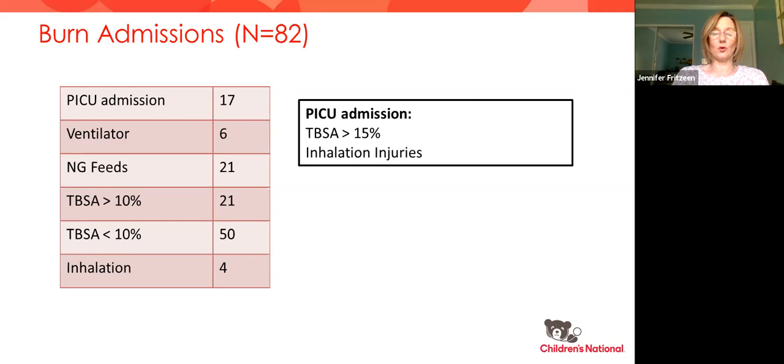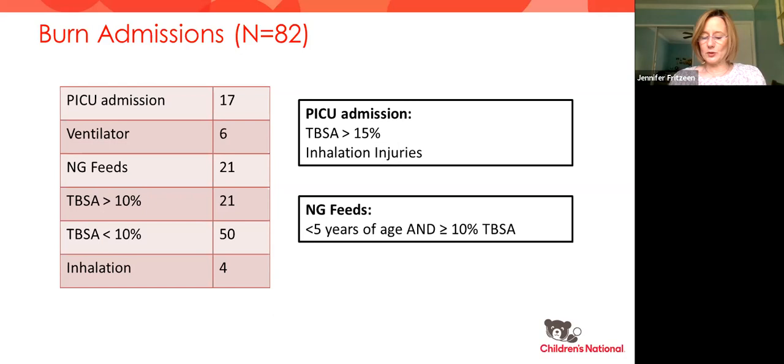Now, when we look at NG feeds, we've gotten kind of particular about who we feed. It is really important for a burn patient to increase the caloric intake by about 6 times what their normal calorie intake is, and that is to promote healing of that wound. The more calories, the more protein that a burn patient gets, the better their wound is going to heal. And we've learned over the years that young children who have big burns don't eat. Just goes with the territory. And if you've ever tried to bribe a 3-year-old to eat, you know that it's virtually impossible.